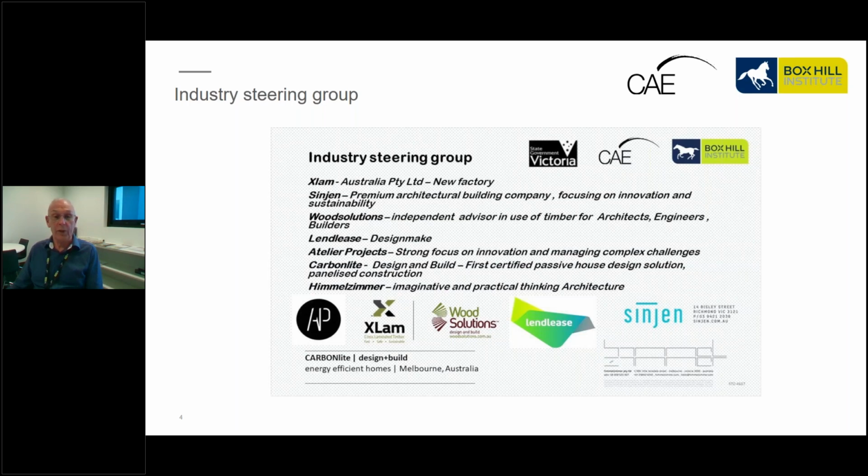Exclaim Australia, the manufacturer of CLT, have been instrumental in the design and allocation of panels for our practical working model, due to start assembly at the end of this month. It's something I've been working on. I've just come over the road to come and talk to you about this course, and we're going to have a practical exercise happening at the end of this month.